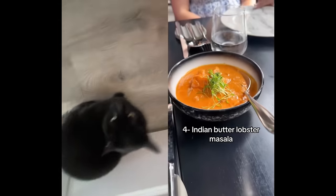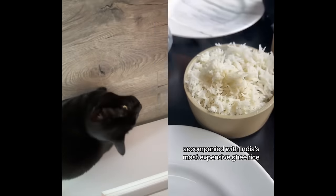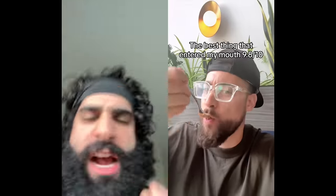Breathe. $28 for Indian. What do you think about it, lobster masala? Accompanied with Indian. That's right. She said, put that mimosa up your fucking toothard.